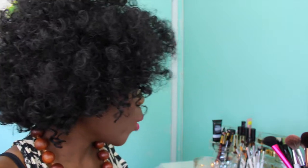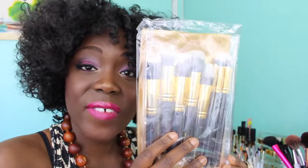Super cute. So what I also really wanted was this face brush set. This has all of the face brushes to apply your foundation and your concealers that you will ever want. And every time I would see any YouTuber with it, I would be so jealous.